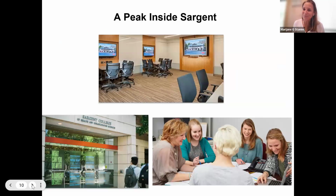So hopefully you're liking what you hear and you're going to be interested in coming to visit us on campus. But for those of you who are not, I wanted to give you a little bit of an inside peek into Sargent College. Here are a few pictures demonstrating some of the spaces that you might find yourselves in. We have some newer state-of-the-art classrooms with all the bells and whistles of modern technology. We also have some more traditional classroom spaces as well.